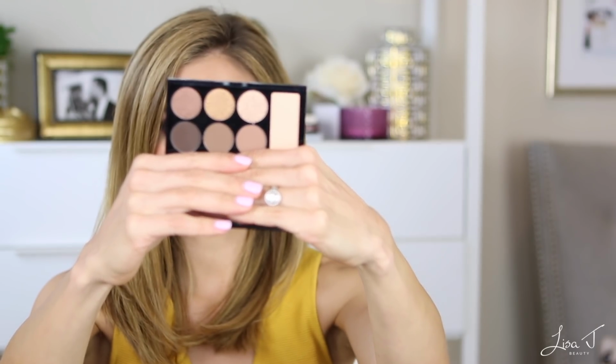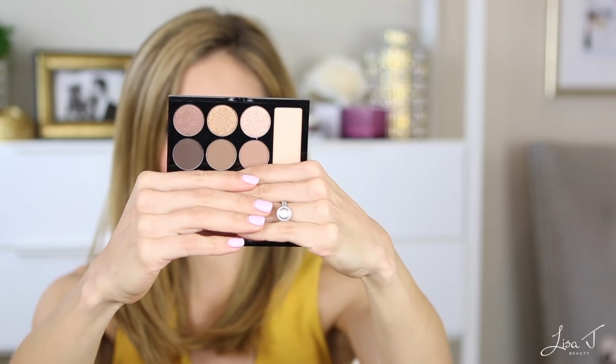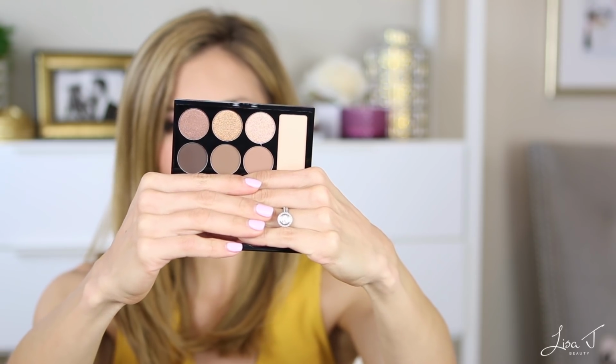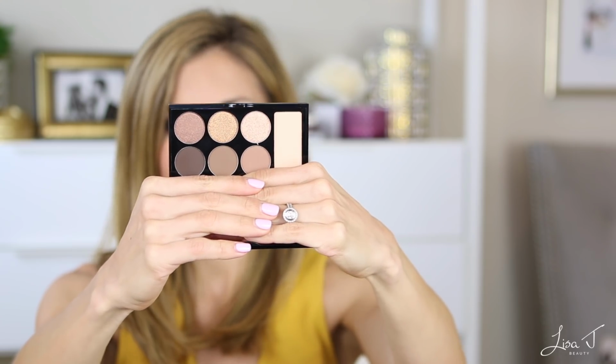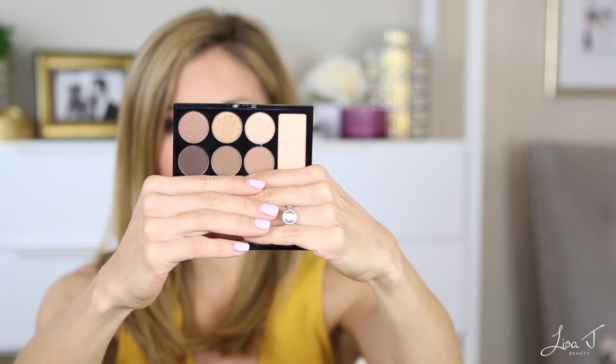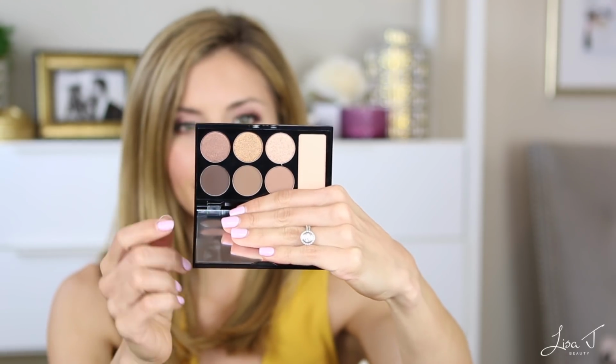You get 3 matte shades on the bottom. You can see right there from light to darker brown. And then you get 3 shimmer shades there at the top, from kind of like a very light champagne-y bronze to a true kind of coppery bronze, and then something a bit more rosy bronze. And then in the very end here, you have this matte all over shade.